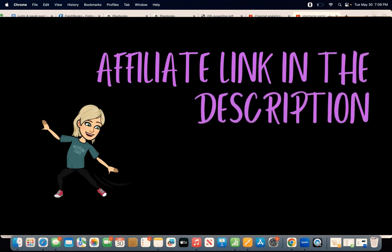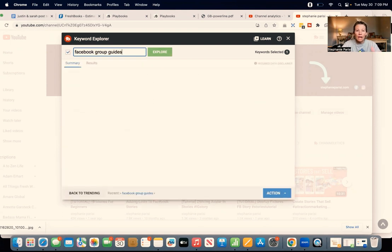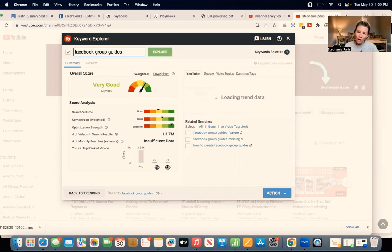It's really helpful, but I can go to what's called Keyword Explorer, and then here I can start typing in different words that are going to give me feedback on how good of a keyword it is. So for example, if I type in Facebook group guides, it shows very good. It could be better. I'm looking to get all of these little markers in the green.